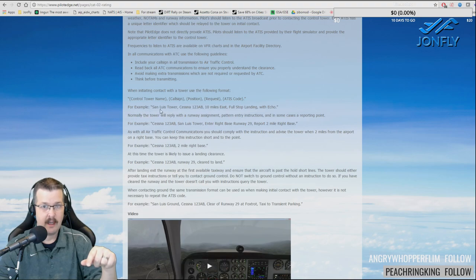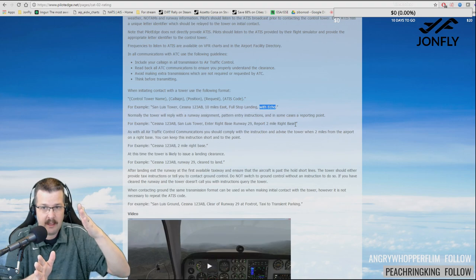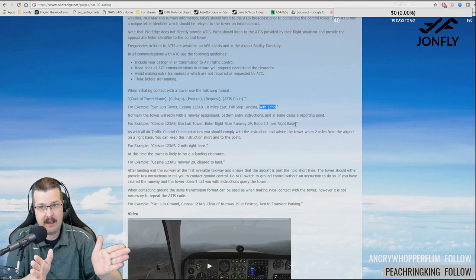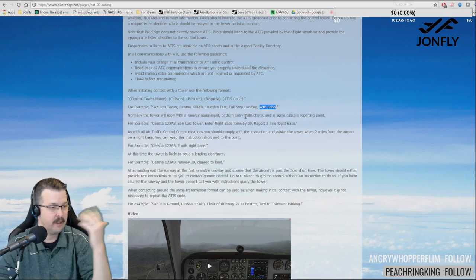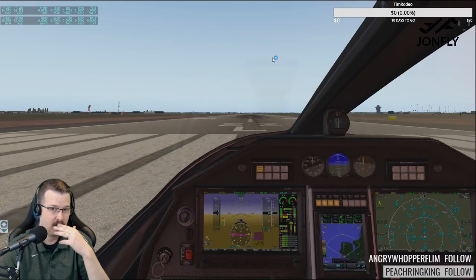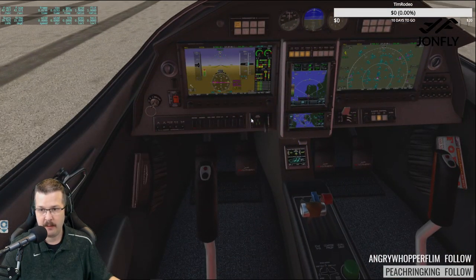It says here, San Luis Tower, Cessna 123 Alpha Bravo, 10 miles east, full stop landing with Echo, information Echo for the ATIS. And the tower comes back, he says Cessna 123 Alpha Bravo, San Luis Tower, enter right base runway 29, report 2 mile right base. So you have to understand that for a right base for 29, you're going to come in the opposite direction of 29 on the left side, and then you're going to turn right and then right again to land 29. So it's really a great way to start the program, right? Okay, let's do this. I hope that helps.